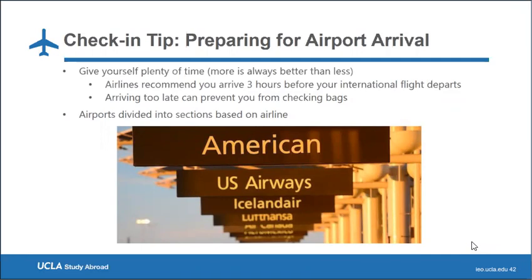Last thing before you go to the airport, you want to make sure you're giving yourself plenty of time. More is always better than less. You do not want to be in a rush. If you are traveling internationally, you want to make sure that you arrive 3 hours prior. This gives you enough time to check in your luggage if you have any, go through security, and then find your boarding gate. Arriving later than you're supposed to is risky, as some airlines have a 2-hour cutoff for checking in luggage and will not allow you to check in that luggage, which means that you cannot take that luggage with you at the end. So make sure you're giving yourself enough time.